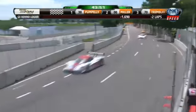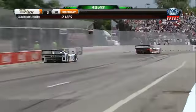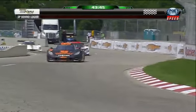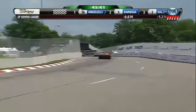You can add another car to this group that we weren't talking about. Of course, Dane Cameron back there is going to be another contender for this deal. This is the end of the first lap on these tires, guys. They're just now coming up to pressure. It's not time to make big moves yet.